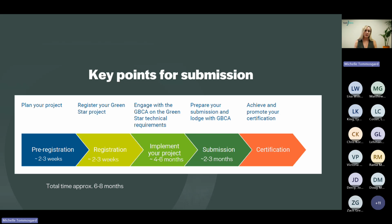And after 4 to 6 months, generally, we'll do the submission, which doesn't take very long to submit, but you have to have a tidy presentation. And then it takes about, I would say, 12 weeks to get the round one back. So a round one is when you get your results back. And we always strive to have this perfect, but you can't always plan for perfect.